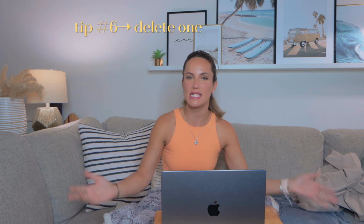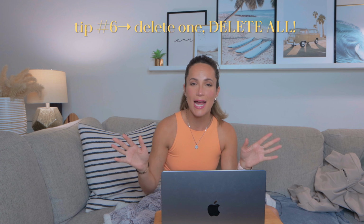When it comes to cleaning your email inbox, try to bulk delete spam as you get it. So every time you go to delete an email, let's say it's from Amazon, type Amazon in the search bar and just bulk delete all of them while you're at it. It only takes like 1 more second than what you were already doing, and it's a great way to start chipping away at your decluttering.